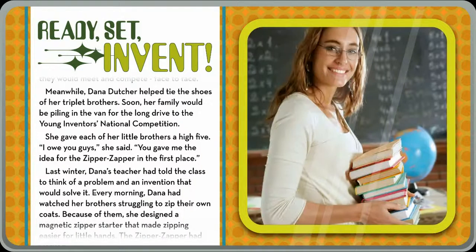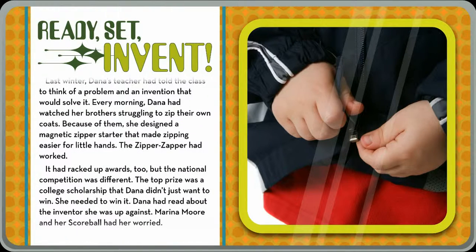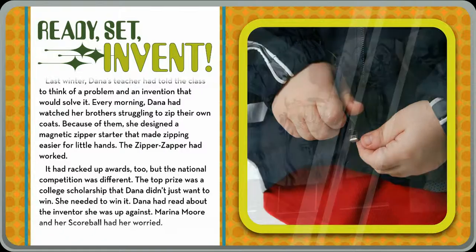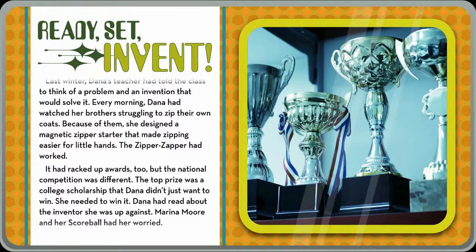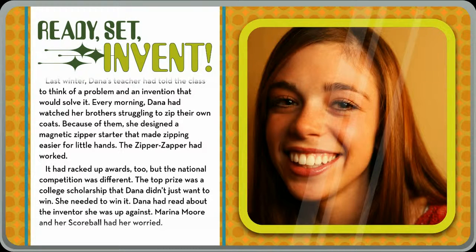Last winter, Dana's teacher had told the class to think of a problem and an invention that would solve it. Every morning, Dana had watched her brothers struggling to zip their own coats. Because of them, she designed a magnetic zipper starter that made zipping easier for little hands. The Zipper Zapper had worked. It had racked up awards too, but the national competition was different. The top prize was a college scholarship that Dana didn't just want to win, she needed to win it. Dana had read about the inventor she was up against. Marina Moore and her scoreball had her worried.